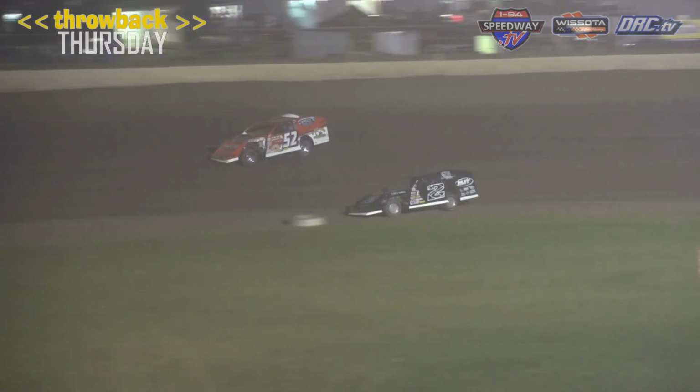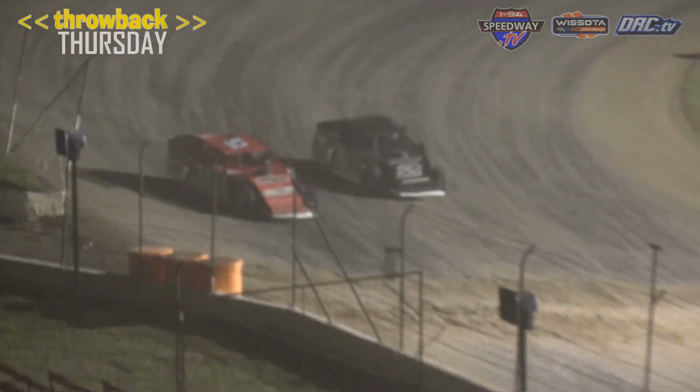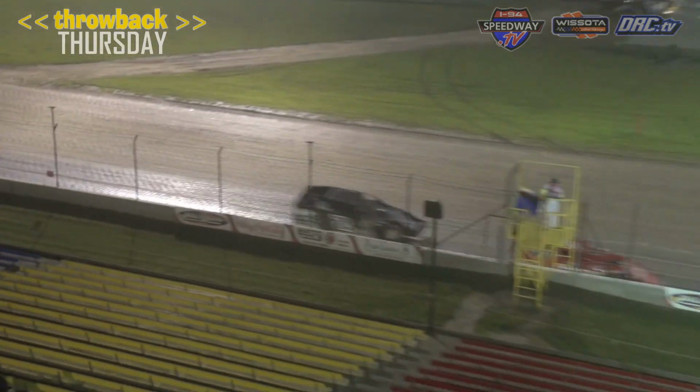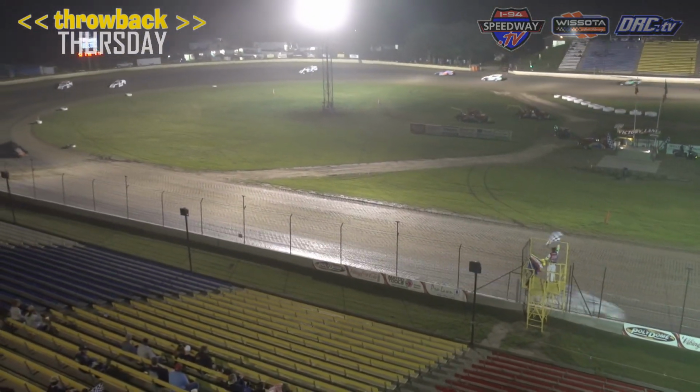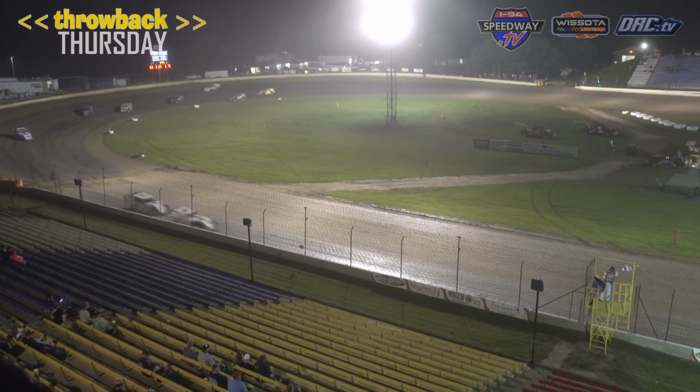They go into turn number 3. Here's Jegtvig underneath him off of turn 4. They come to the flag side by side, and Thoennes is going to hang on. Jegtvig second, Ebert third, and Zach Johnson. And Cody Skitlin fifth. What a finish by him.